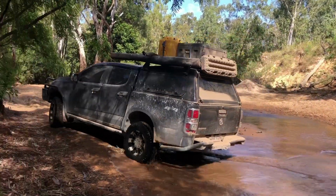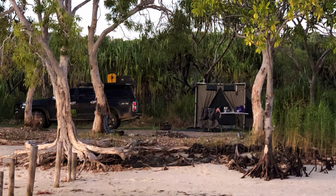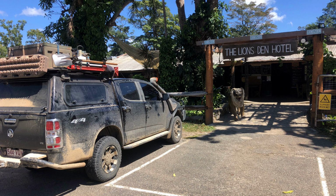We headed out of the Starkey track into Hopevale and made our way to Eddie's camp for a couple of nights. What an incredible place that is. The sunsets and sunrises are phenomenal.